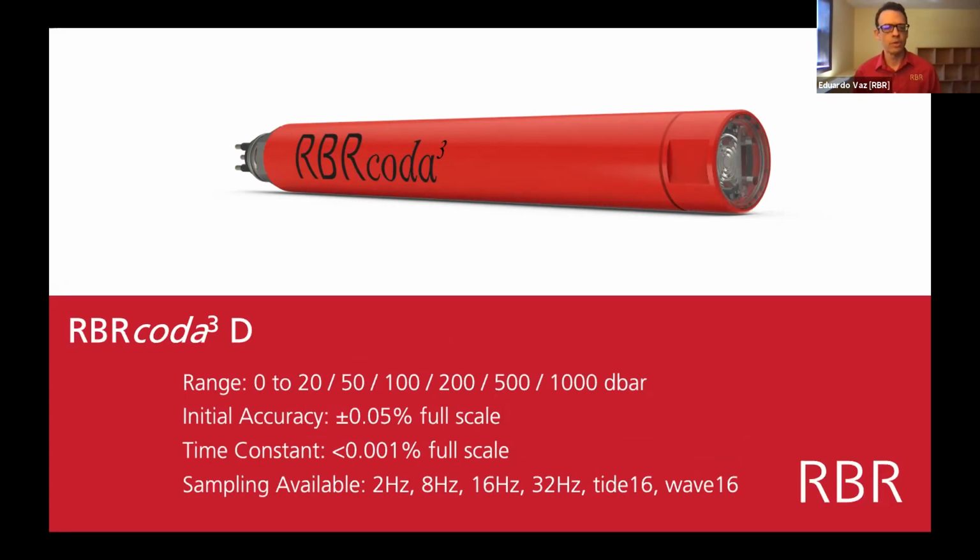and that should be resolution, not time constant. It's resolution of 0.001% full scale. Again, this one has multiple sampling rates available from the standard 2 Hertz all the way to 32 Hertz. And then you can also find them in tide and wave modes that allow for tide and wave and sea level analysis as well in post-processing.